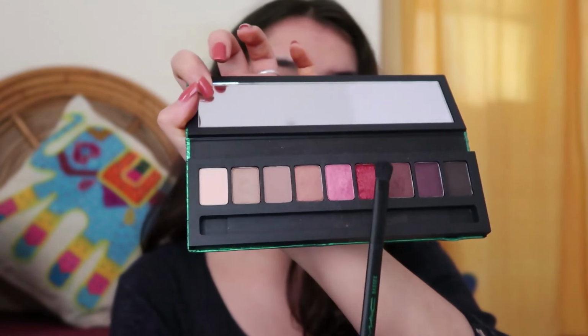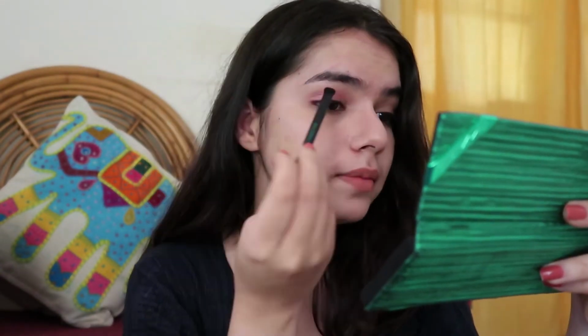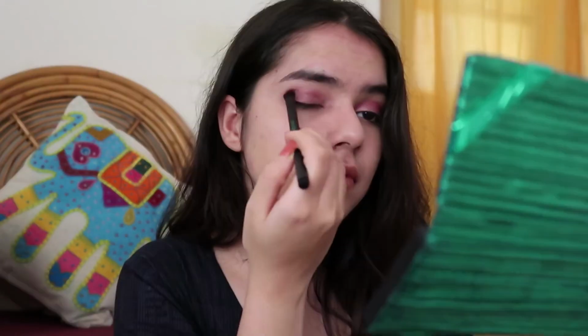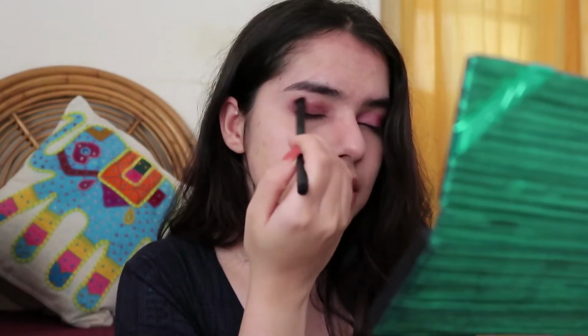So what I'm going to do is take this shade right here, this little pink, and apply it all over my eyelids. I hope you guys can see the difference, and I'm going to repeat the same on the other side. So I'm going to use this shade now, this one here. I'm going to apply it on the outer corners of my eyes. And we're going to just smudge it all in.